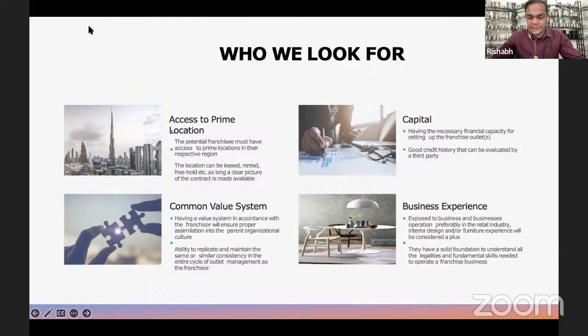And with the business experience, yes, definitely. Someone who's exposed to this business and already owns franchises, someone who has experience with home decor products, manufacturing, and furniture as well, and has a solid foundation to understand legalities and fundamental skills. Basically, business experience in this sense means somebody who's already aware of the franchise system. And the second value is someone who wants to be a part of home decor products and retail majorly.